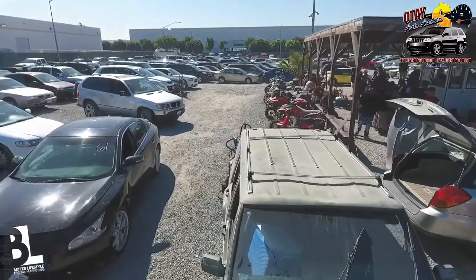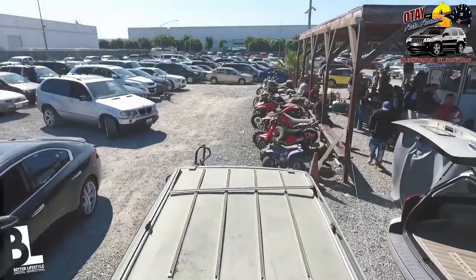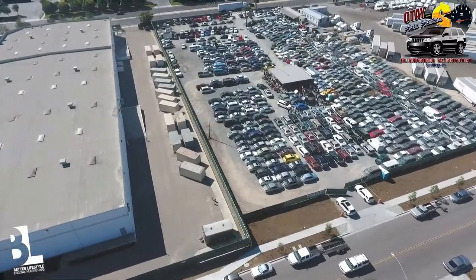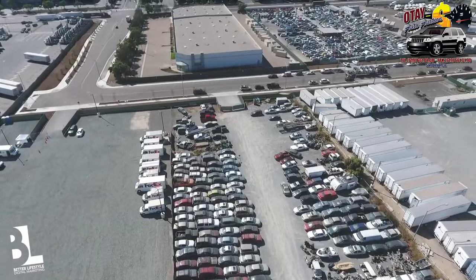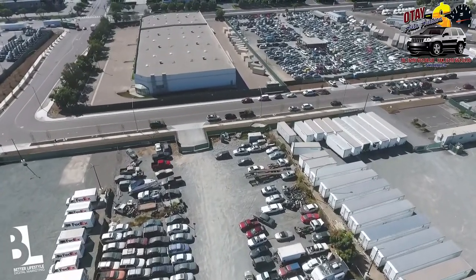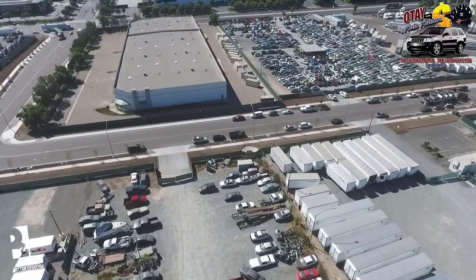Here at Otay Auction, we have two different yards. We have the auction yard that has a storage yard next to it. And then we have another storage yard behind us. Which is pretty big. I was flying the drone, and I'm telling you, if there were 200 right here, there's like 600 vehicles back there. 300 acres full of cars. Wow. So there's easily 400 cars in inventory at any given time.